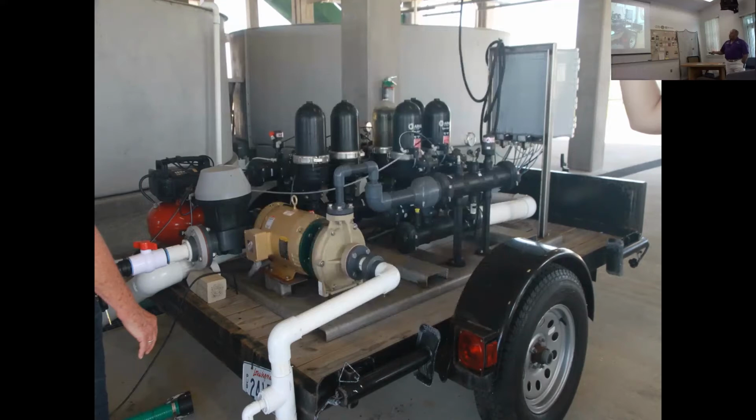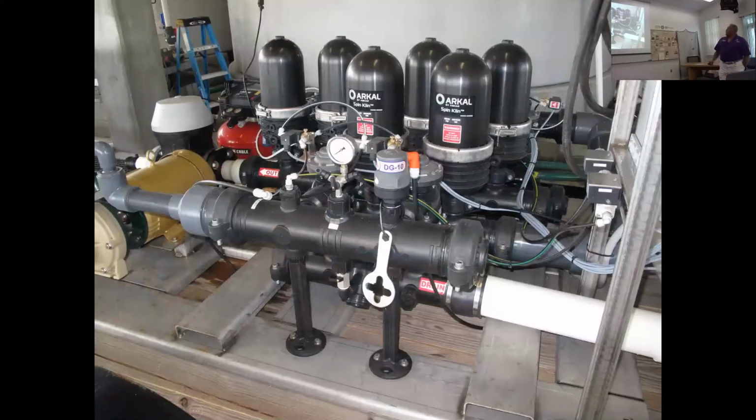And we're sucking water out of a blue tank, where we have raw bay water being pumped in. Then it runs through these 2 pods for 100 micron, and then these 4 pods for 20 microns, and then we fill a tank. We can fill an 8,000 gallon tank in about 4 to 5 hours. That's about the flow rate.